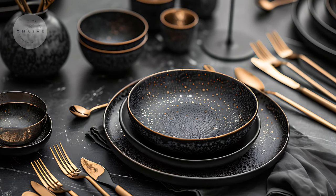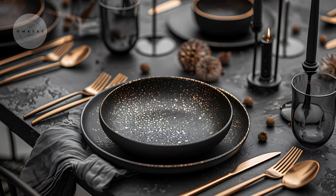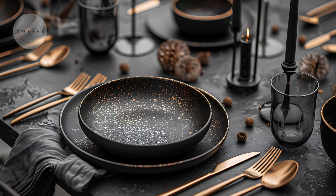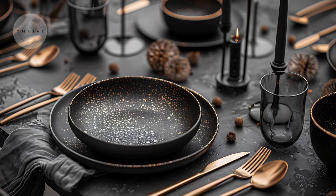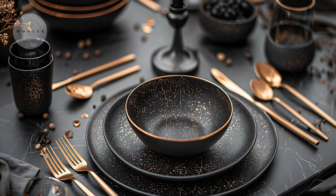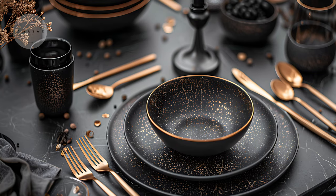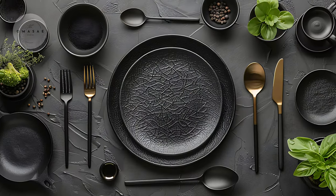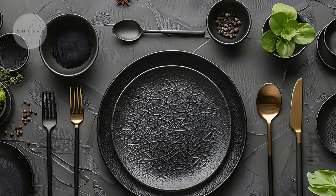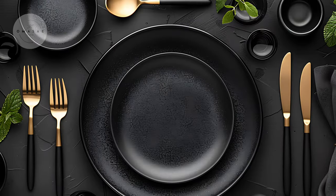To elevate your black-themed dining table, choose tableware that complements the dark aesthetic. Opt for black dishes, which not only add a sleek modern touch, but also make the food stand out beautifully. You can mix matte and glossy finishes for added interest.